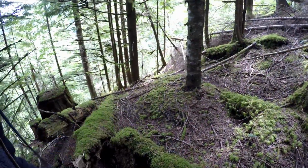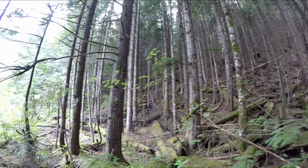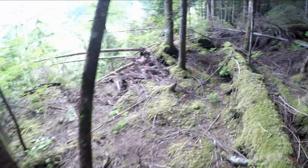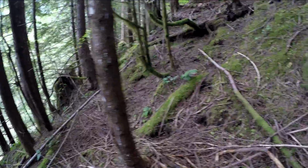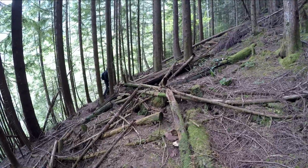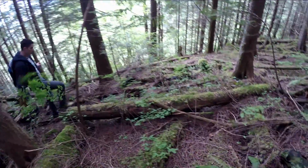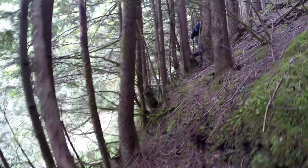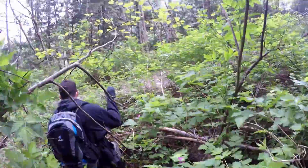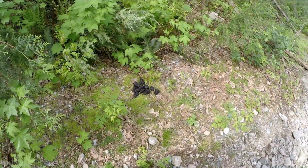A fly went right into my ear. Almost. Well, that tree looks cool. Colorful. Oh, don't land on me, man. You already moved. Look at that. Wow, that's a big pile.